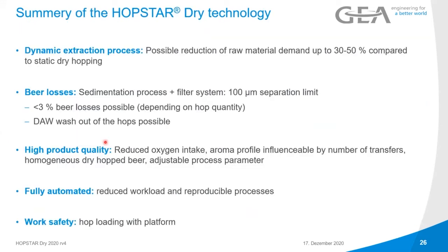So to summarize, what can the HopstarDry technology do for you? First of all, the extraction efficiency. I've shared some data with you from customers' trials. Depending on what you're really doing there, compared to static dry hopping, we can significantly reduce the amount of pellets used, and also the beer losses. They are normally less than 3%. That depends a bit on the hop quality, the hydration volume that we are losing by hydrating the hop pellet material, and the amount of deaerated water we are allowed to use for the washout. But it is normally less than 3%. And if you compare that to classic dry hopping processes, this is quite good.